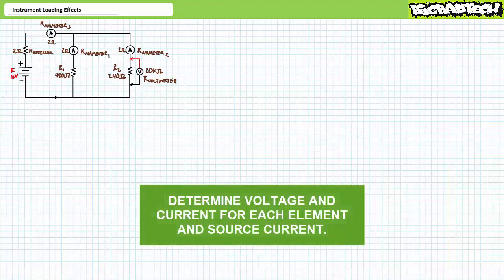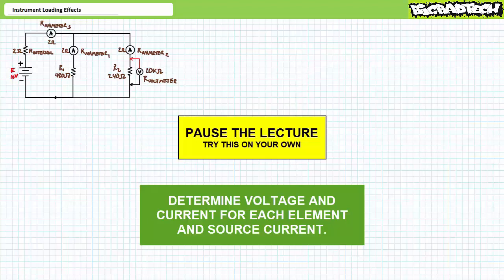As an exercise to the viewer, I invite you to determine the voltage across and the current through each resistor in this system, as well as source current. This will be much more difficult because it takes several levels of simplification to bring it down to a pure series circuit. Stay organized. By all means, pause the lecture and try this on your own. If you're tracking, you should have obtained the following values.